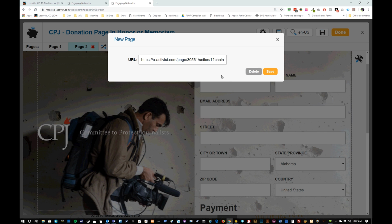Okay, keep going, Darren. Exactly. You see the action is chained here, and what that means is it's going to carry over the session cookies for you, so that you have values and fields available to you once you get to this redirect page.